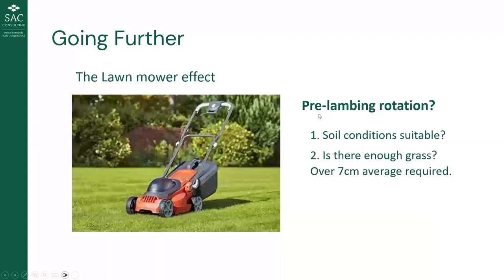And some people are doing what's called a pre-lambing rotation, where they move the pregnant ewes in late pregnancy round the paddocks or the area destined for the flock come lambing time quite quickly to benefit that grass production at the all-important lambing time. And it works fantastically because in late pregnancy, grass is the best feed that they can have. So giving ewes with twins fresh grass on a regular basis works really well. And then in addition, you're getting this benefit later on.